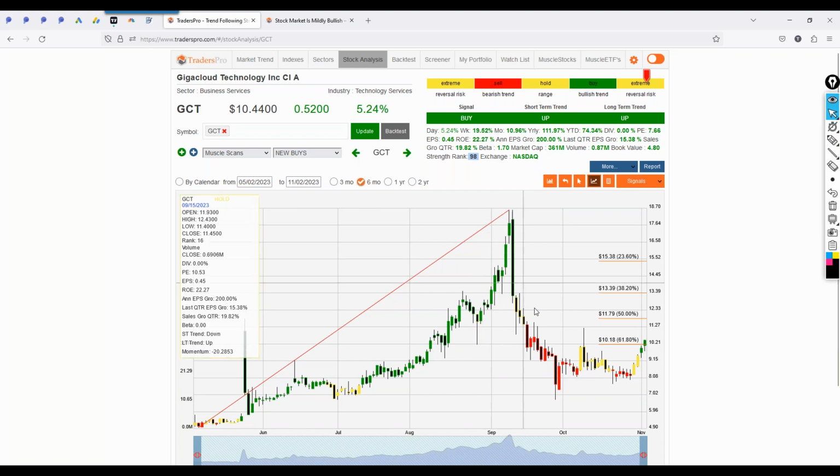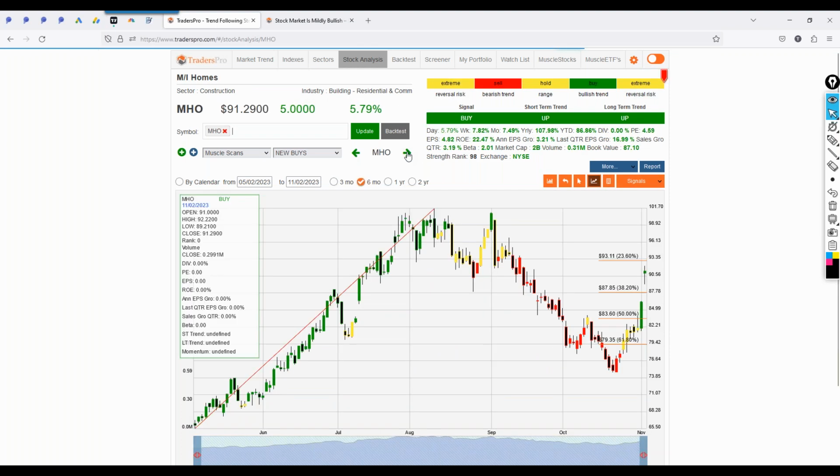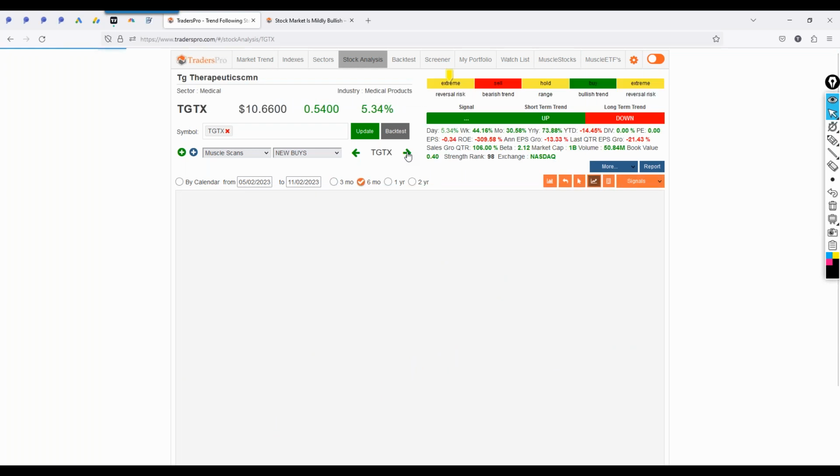So even though they've gotten pummeled, the rank is a 12-month rank, and so it's still going to take this trend into account and give it a high enough rank. And sometimes that's good because it pulls in momentum traders that are looking for stocks that can move and be pretty volatile. Here's some more home builders.